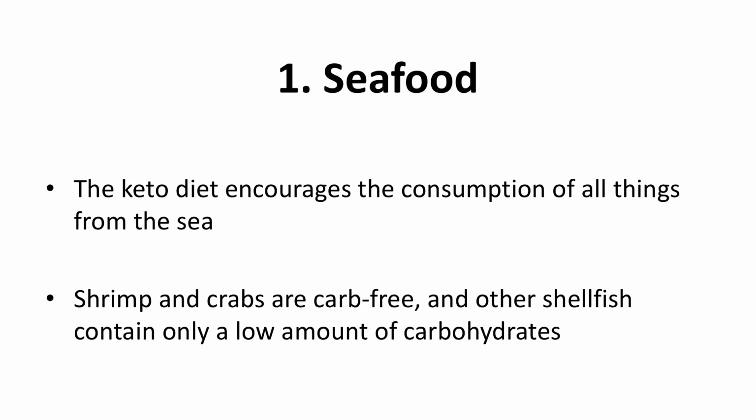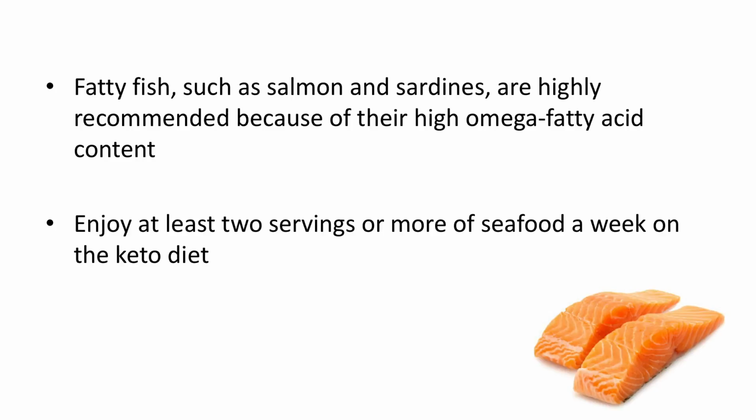1. Seafood. Everybody knows about the healthful fatty acids, vitamins, and minerals in seafood. Very few of us eat enough. The keto diet encourages the consumption of all things from the sea. Shrimp and crabs are carb-free, and other shellfish contain only a low amount of carbohydrates. Fatty fish, such as salmon and sardines, are highly recommended because of their high omega fatty acid content. Fish truly is brain food. Enjoy at least 2 servings or more of seafood a week on the keto diet. Simple canned tuna counts as seafood.